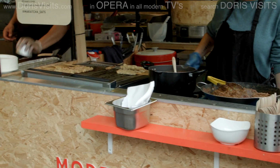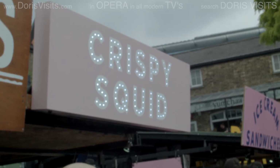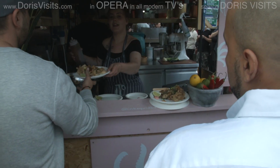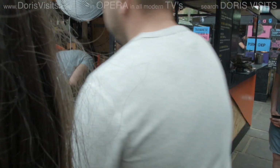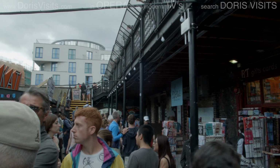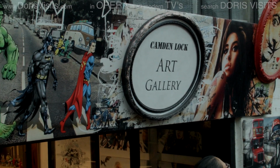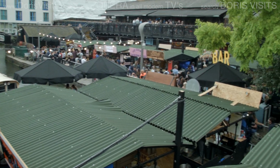We were spoilt for choice. There were so many amazing smells to tempt us, and we opted for the squid, freshly cooked and delicious. It's very difficult not to stop at 2 or even 3 totally different eateries and sample their wares. There are also quirky shops to browse in and a bar overlooking the whole of the lock.